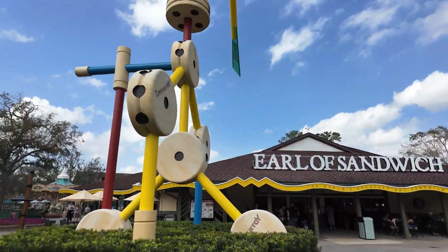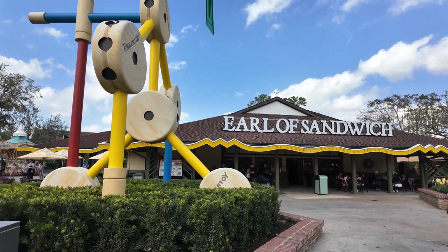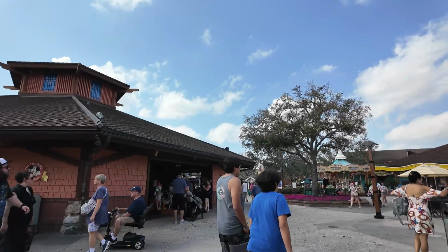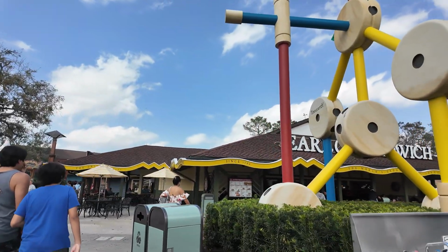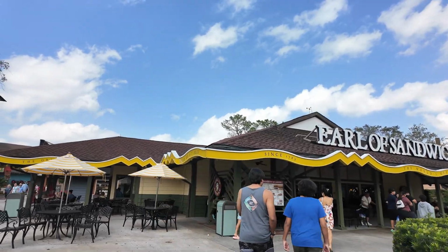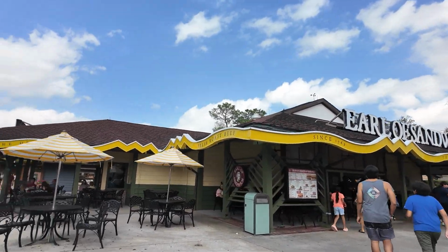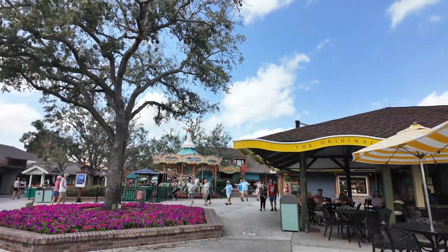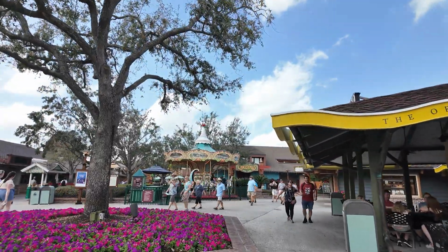But Earl of Sandwich, also a great, cheaper option here for you and your family. You can also order on the Earl of Sandwich app, so they actually have an app. It's not on the Disney app. I have ordered many, many sandwiches there and just picked them up, so no need to wait in the line in there. And then we're gonna come over here to this last little section of Springs, and then we're almost done, which is crazy.